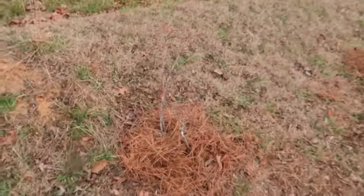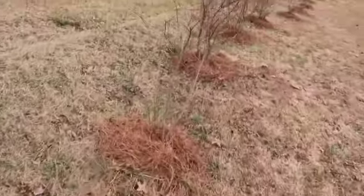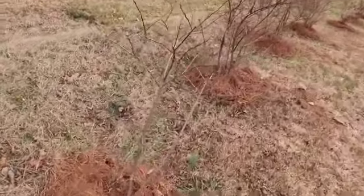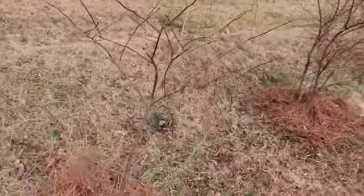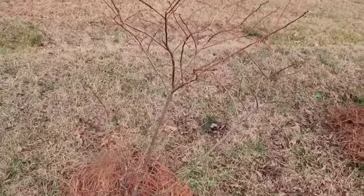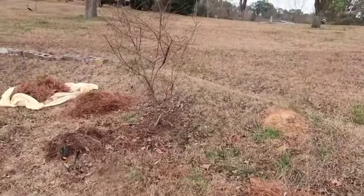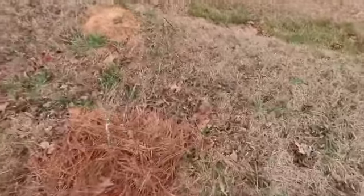I've shown you these before. These two right here, 1 and 2, are the oldest 2 blueberry bushes on this hill, and they are probably now about 8 years old, maybe even more than that. And then I started coming in and filling in. That one is about 6 years old, and you can see the difference.